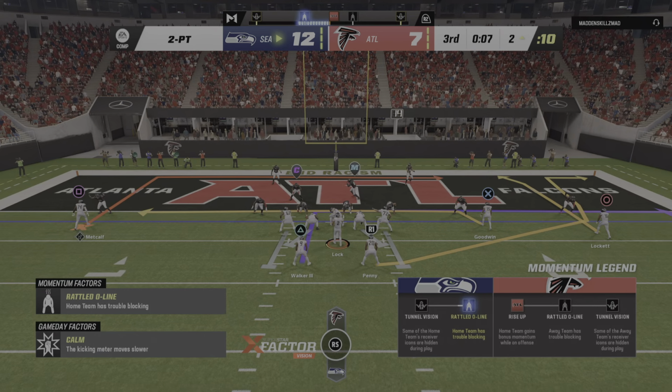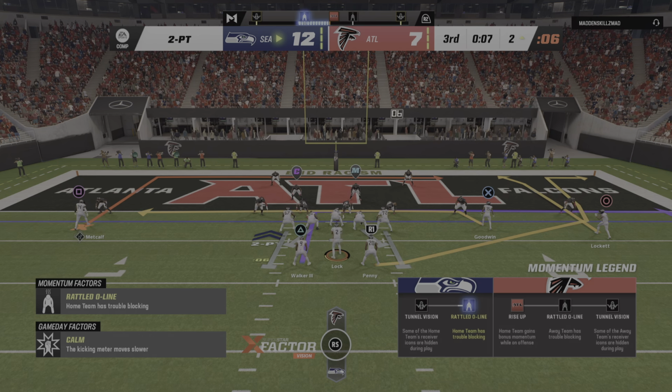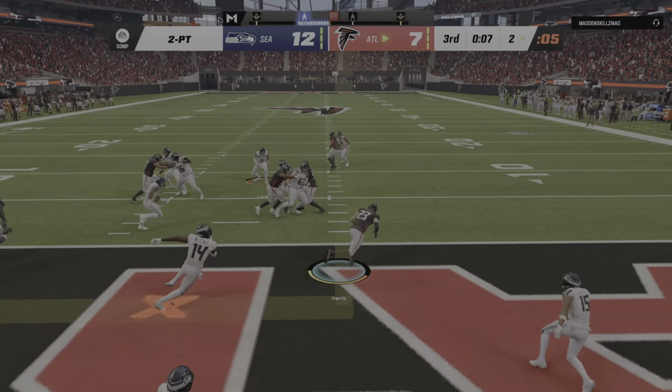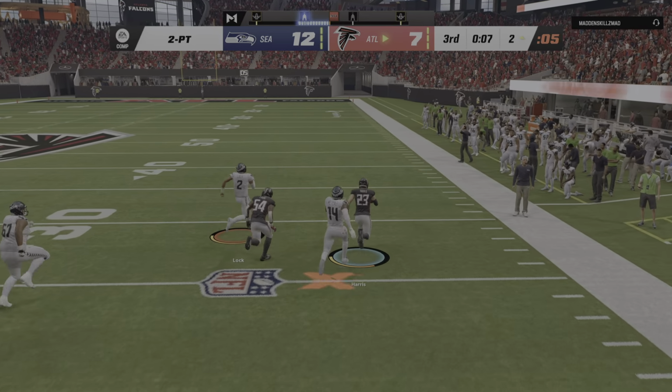The Seahawks will line up for the 2-point conversion. Locke going to try and throw for it. And it's intercepted at the goal line. It's Eric Harris who picks it.